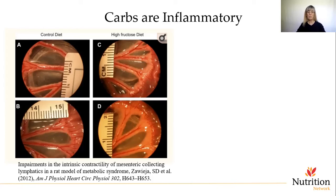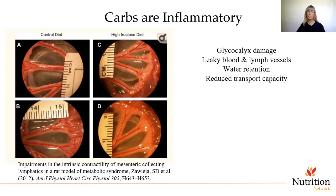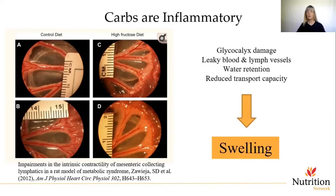Research has also demonstrated that carbohydrates damage the glycocalyx in both blood and lymph vessels, which leads to leakiness in those vessels, as well as water retention and subsequent reduced transport capacity. This, unfortunately, all leads to swelling.